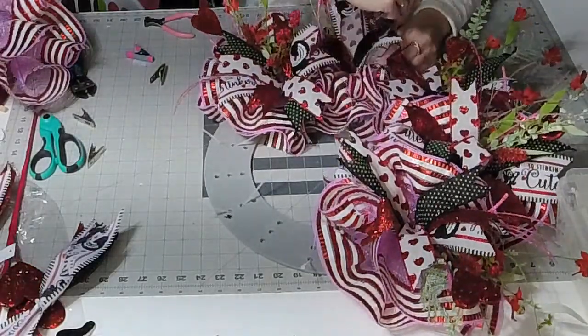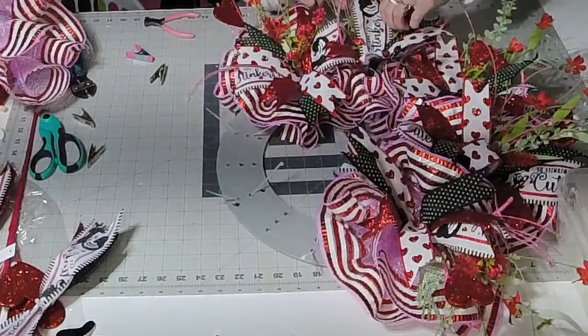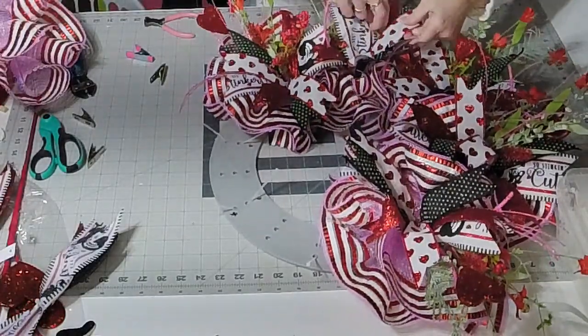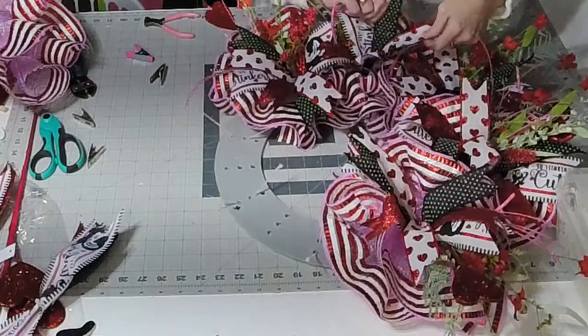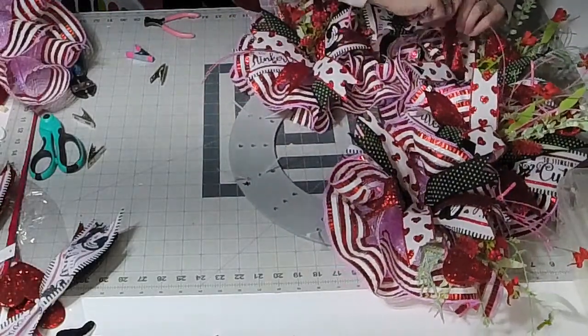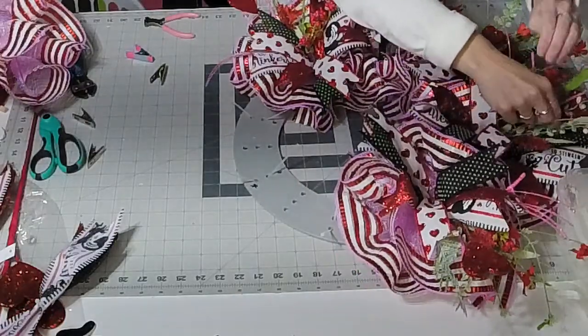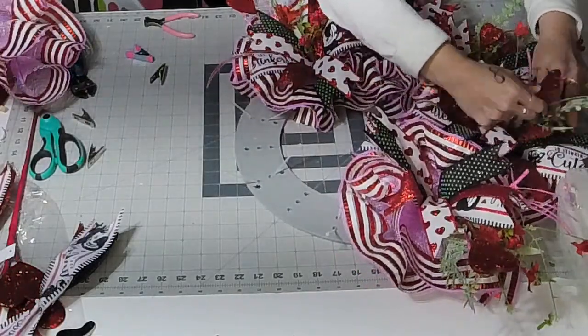Might be too much mesh in here. You guys are probably best off just to use a 20-inch piece of mesh, because it's pretty poofy, this wreath. Especially if you need it to fit between two doors.